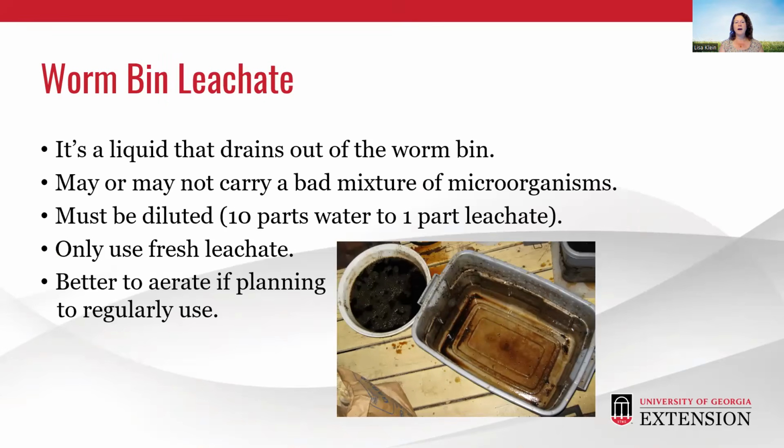Leachate. So that's again the liquid that kind of drains through when you have your worms. And we don't really know everything that's in there. So, it may or may not have some bad microorganisms. I don't know. But you have to dilute it either way. You can see it. It looks like molasses. It's not molasses. But you want to use the fresh stuff.